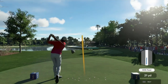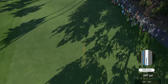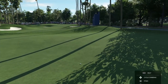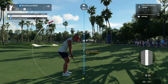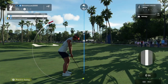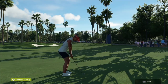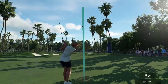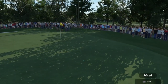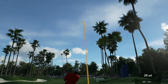Okay, give this a smash. Looks like this one's pretty safe. And setting up about 105 yards to the pin. Nicely done. Here's our second shot on this sixth hole.